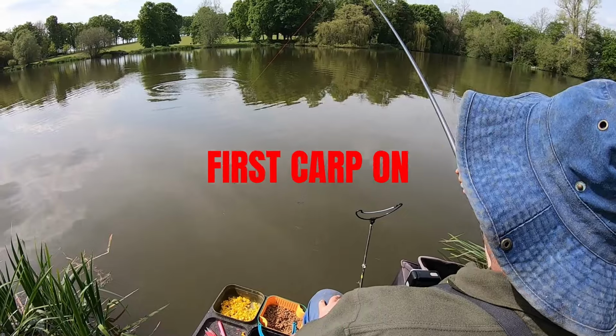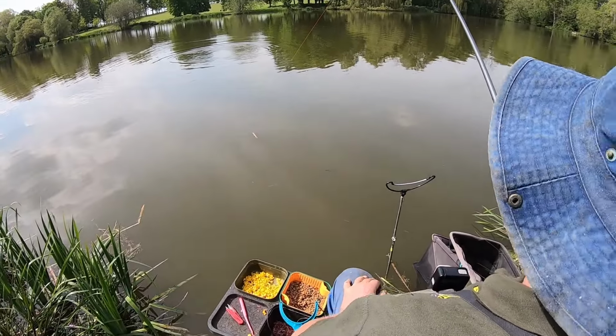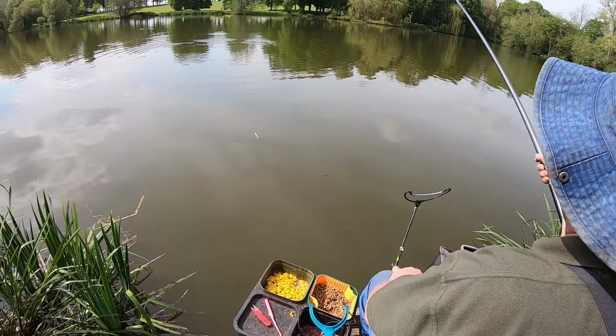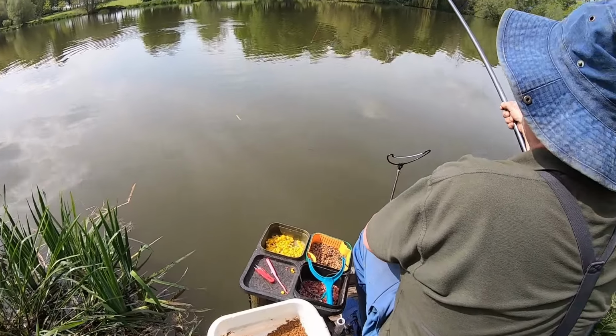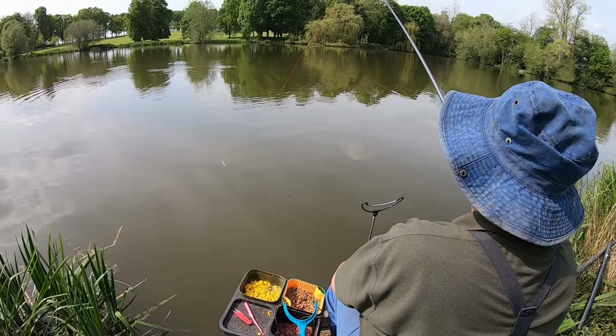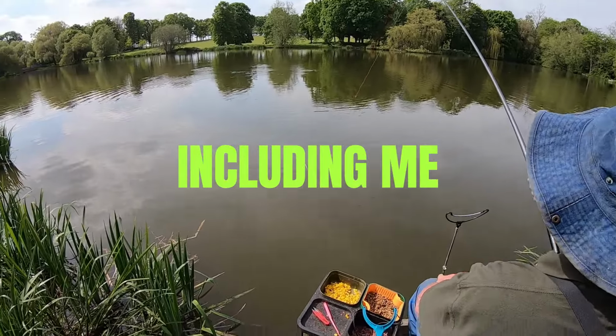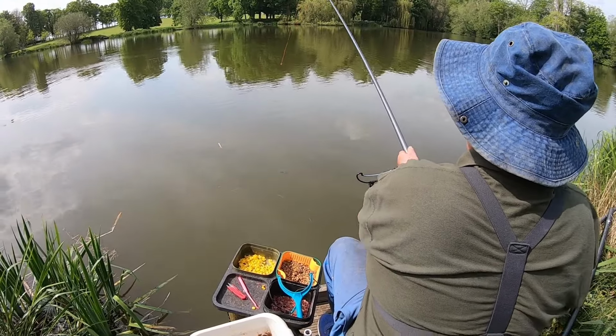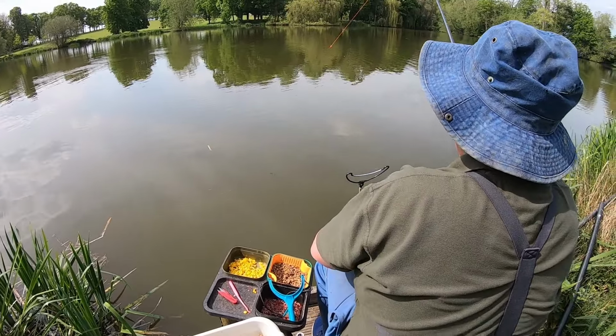So, this is the first one for the margin today. Hopefully, my elastic will hold it. It's brand new elastic. It's as heavy as you can get. Everything's heavy. So, I know if you can stop that initial run, then you can get them in.